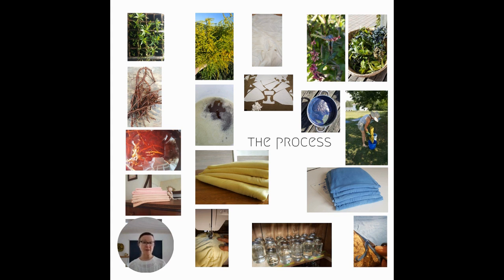Here you can see, this is the fabric that I start with, the beautiful white tencel. This is the cutting of the garments. And this is the infusion that I have made using plants as well.